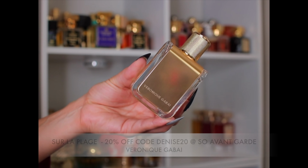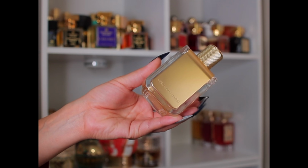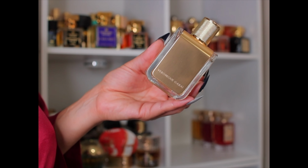This is by Veronique Goodbye, and this is Sur La Plage, and this was really nice for the summertime. This is the only Veronique Goodbye fragrance that I have, but I did test out a couple of others, and this one was definitely my favorite.